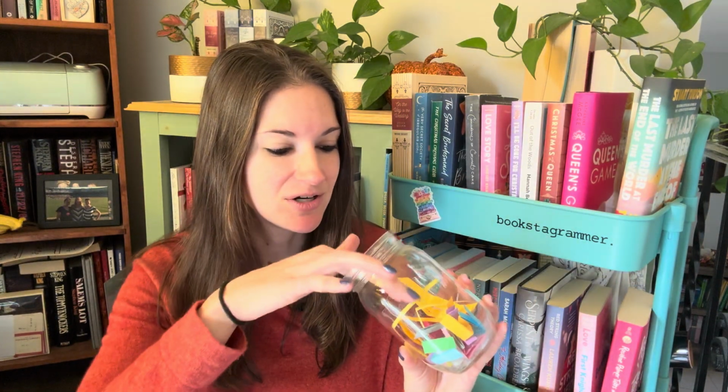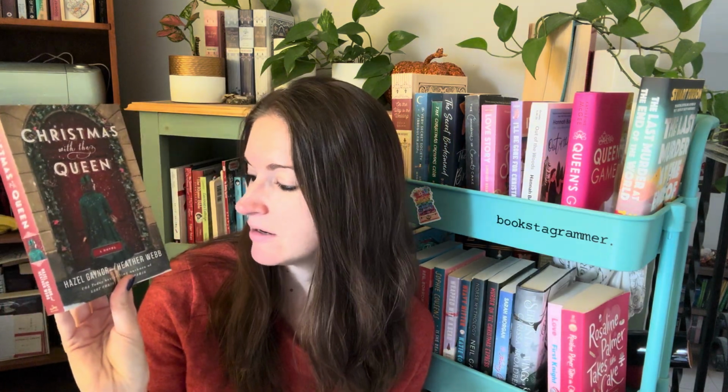And then let's pull the last one that I'm going to do for my TBR jar for November. Okay, this is a book with a great first sentence. Ooh, that could take a little bit of time to find. Let me sort through a couple of these and see what I can come up with. Okay, I'm going to choose between these two, which are Red String Theory by Lauren Kung Jensen and Christmas with the Queen by Hazel Gaynor and Heather Webb. So we've got a Christmas romance versus a Lunar New Year romance.